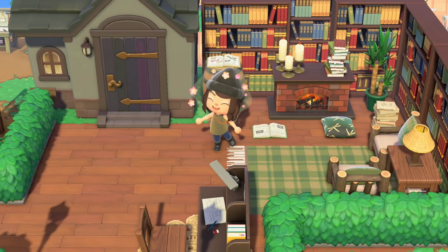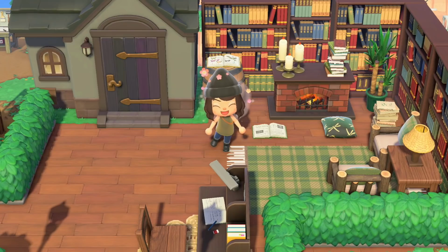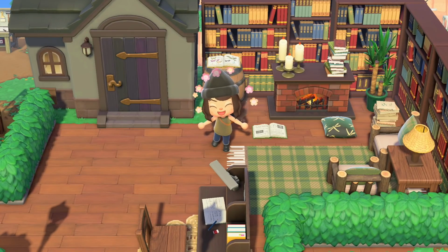I hope you guys enjoyed this little library I made for Nan. Hopefully she likes it too. She did ask for it, so I am in high hopes that she will be enjoying this little area for herself.